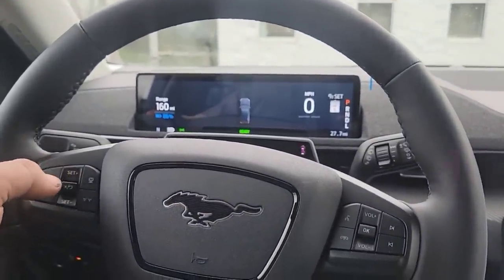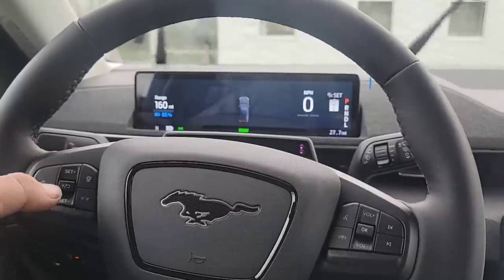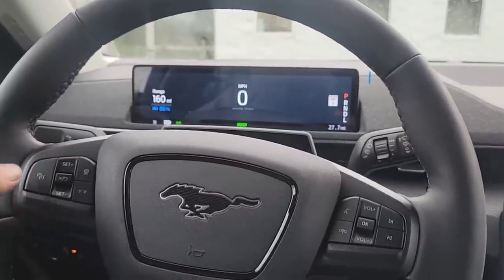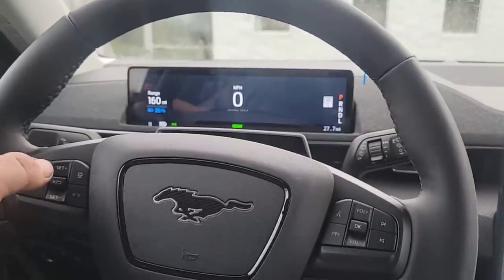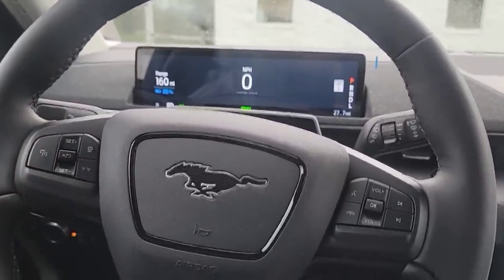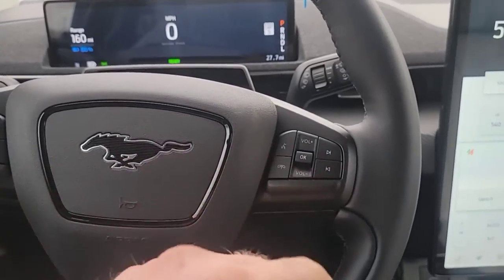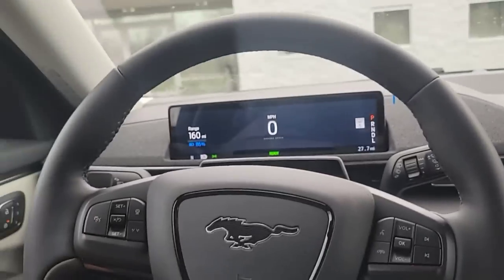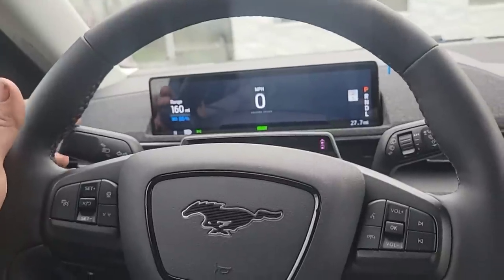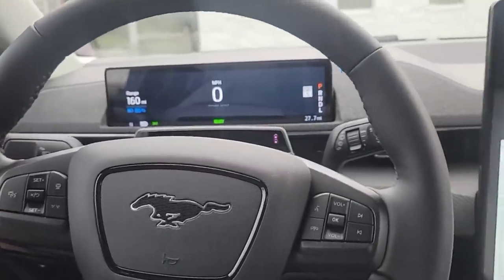Set, increase, decrease, and then reset. If you're in cruise control mode, you can reset and cancel to right where you're at or kick it off. Audio controls, phone controls, screen control, radio control. Very nice vehicle.